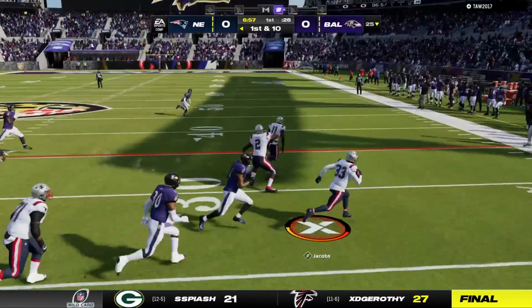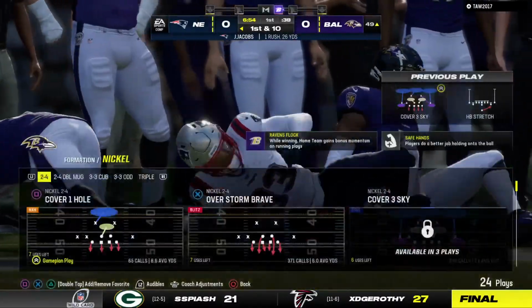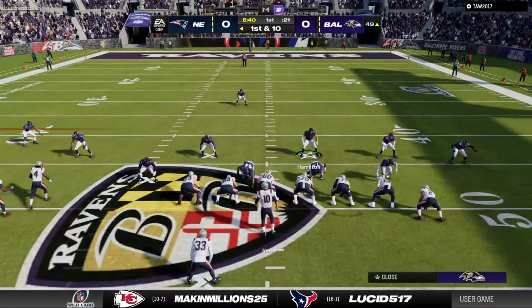They'll begin on the ground with Jacobs. And some room to run now. They'll take this to the other side of midfield before going out of bounds. A big hitter there, a first down gain of 26 yards.